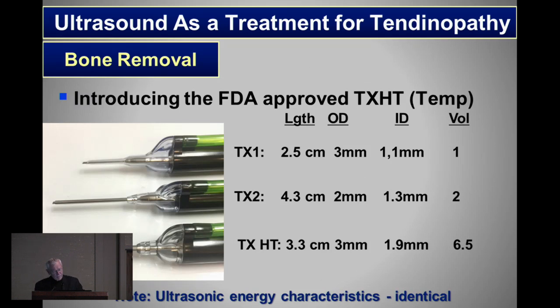There's 3 probes now. We started with the TX1 and generated probably 20 or 30,000 with that, and then the TX2 goes deeper with the shoulder and the gluteus that you wouldn't be interested in particularly. But a lot of podiatrists use the TX2 for the plantar fascia because it's easier to get to than the TX1. It's a longer probe. And we are just introducing now something that in this slide is called the TX hard tissue, HT, but it'll be commercially known as TX bone.